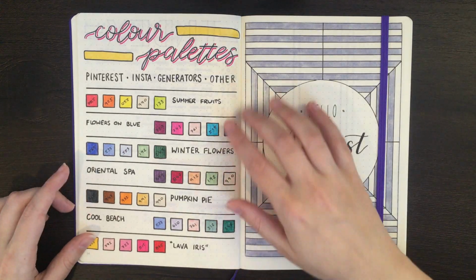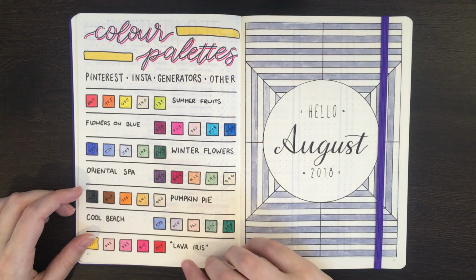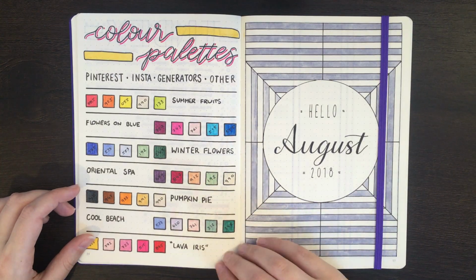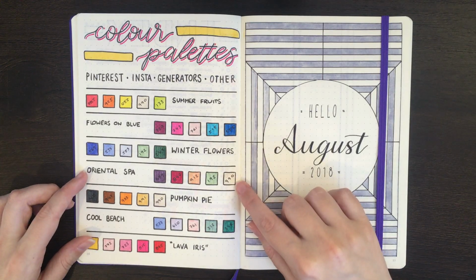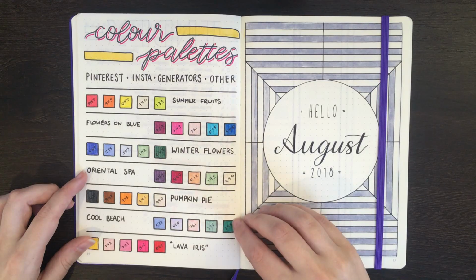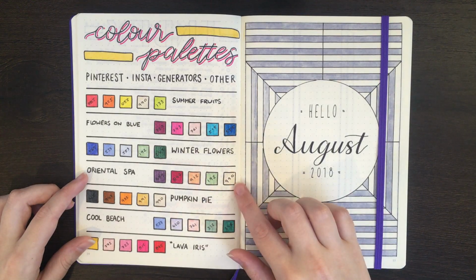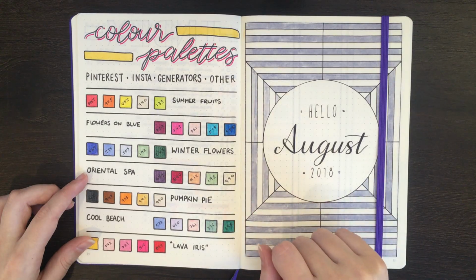The names that I've given for these ones kind of just came from the website that I got them from. All these ideas came from one of those generator websites. Out of these ones, the one I probably like the most would be Oriental Spa, because it's a little bit different. You kind of have 4 distinct hues, which together I think look quite nice. This was also a colour palette that I believe I used in another video.